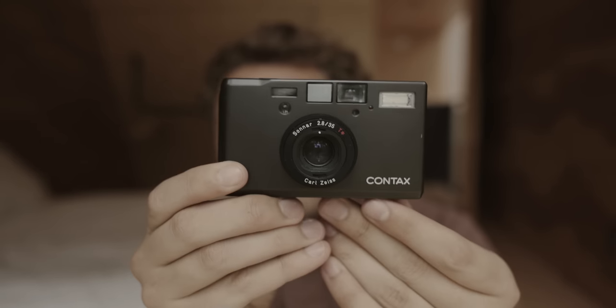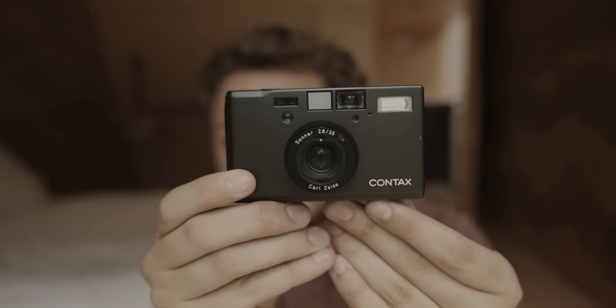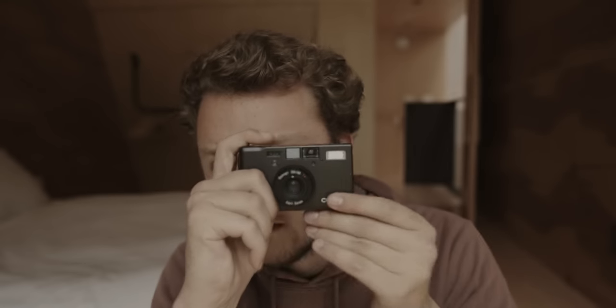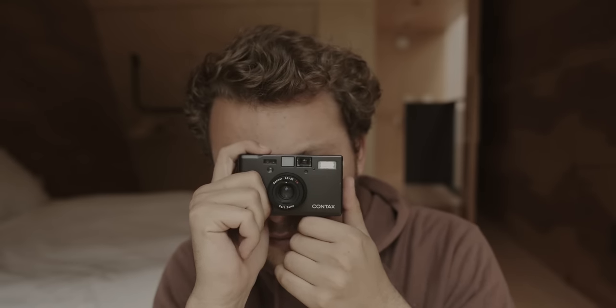I'm really excited to be here because architecture and interior photography is something that really interests me, and I really want to start shooting a lot more of that, especially for work. So this is me trying to be intentional about really shooting that kind of stuff and sharing it as well.